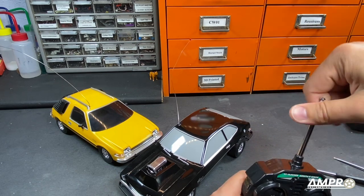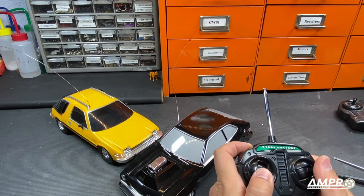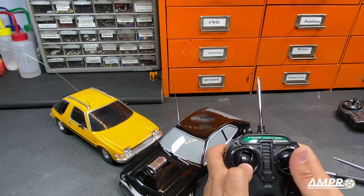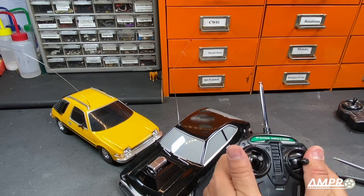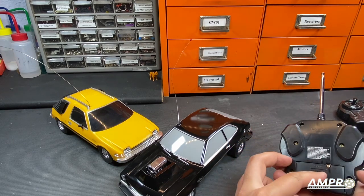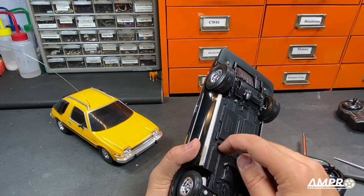So put the antenna on. The remote, it actually feels really good. Obviously my hands are too big, but it has a really good feel. Like, it doesn't feel cheap. It actually feels a lot nicer than the Tyco 2-stick remote from the mid-80s. There's no creakiness on this. It's pretty nice. Other than the fact that it's kind of chintzy looking, it feels good. Let's turn the car on, and to be honest, if this works, I'll be surprised.